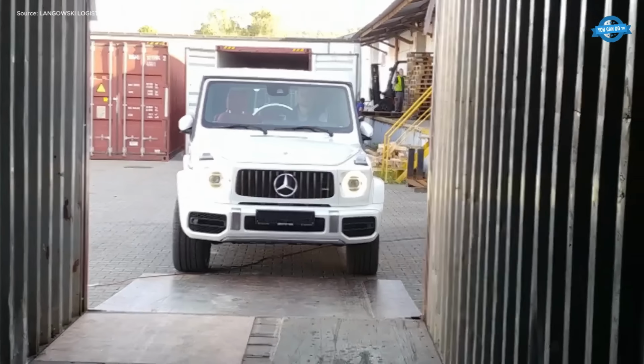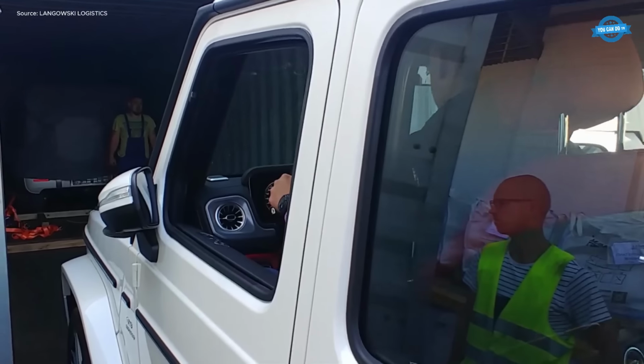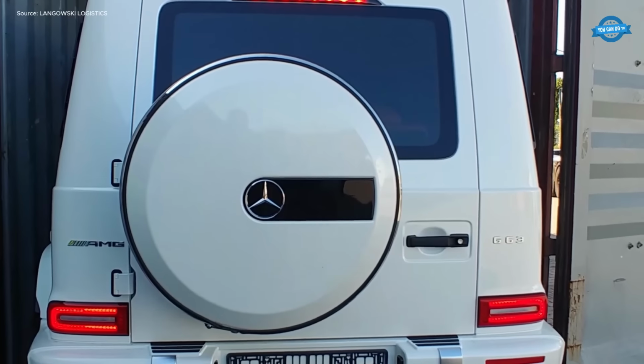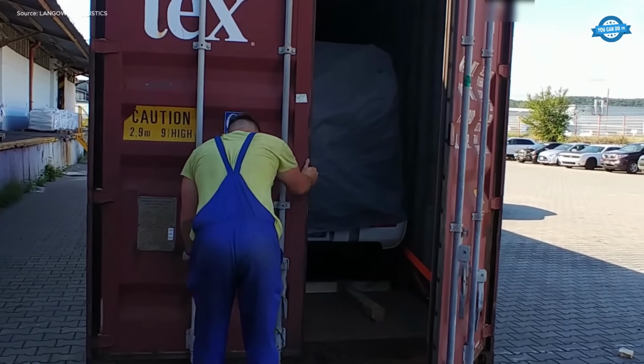The container handler lifts vehicles like the Mercedes AMG G63 into a 40-foot container by using a lifting capacity of up to 45 tons with a maximum lift height of 6 to 7 meters. It operates efficiently with a small turning radius and advanced control systems.